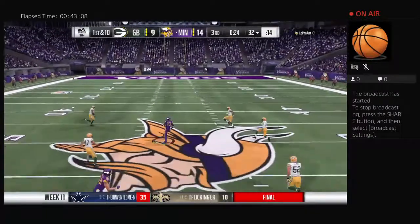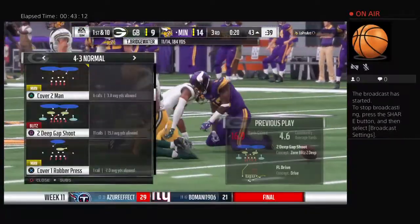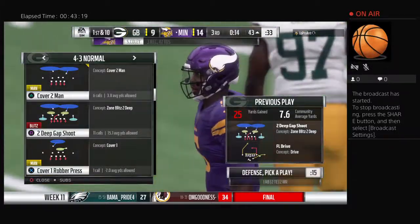Bridgewater. Oh, he's got a man wide open, complete. And he's finally taken down, but not before getting across midfield and across the 45-yard line.